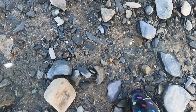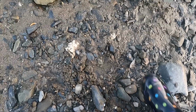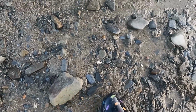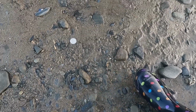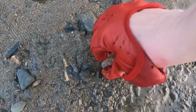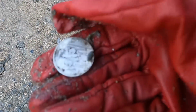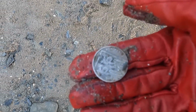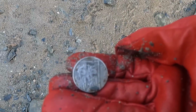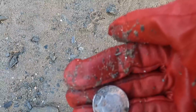We're back on the beach for our last little look before we go home because we couldn't resist the temptation. And I have seen in the distance a coin. Oh, are we rich? Is it a gold doubloon? Whoops, nope, it's still alive. It's a 10p. Oh well. 10p more than we had when we set off.